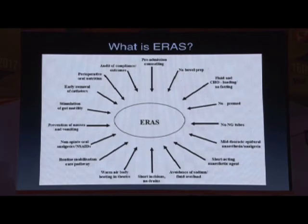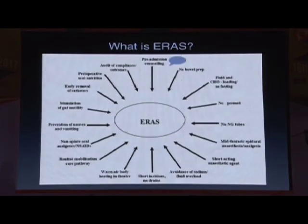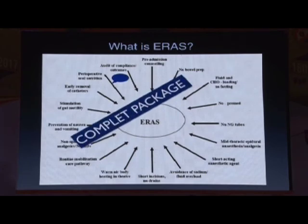Basically, it starts from the time of admission, with pre-admission counseling. It leads to bowel preparation, then the tubes, drainage tubes, NG tubes. Then it goes up to the level of epidural analgesia, then adequate and optimal fluid management with maintenance of fluid electrolyte balance, intraoperative warming therapies, routine care of the patients, early mobilization, gut stimulating agents, as well as early oral intake. And ultimately, perioperative oral nutrition should be restarted, and that complete package should be managed in a way that these patients go home early without any complications.